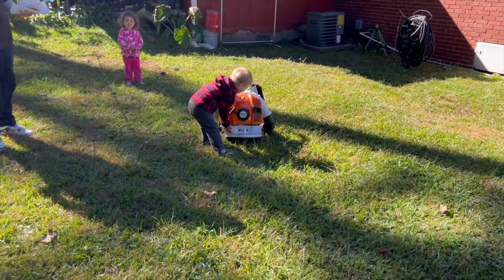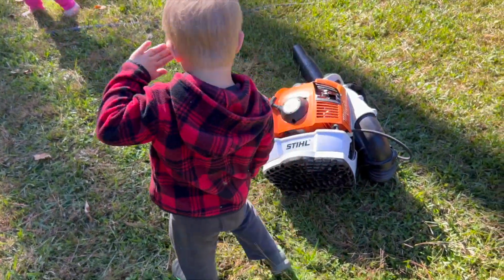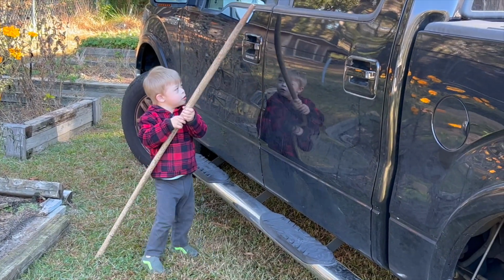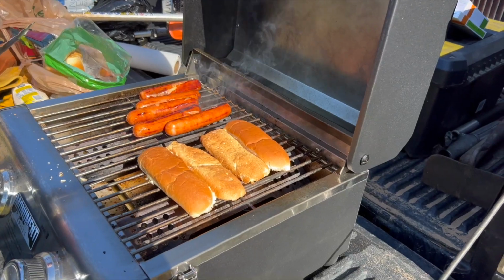This little guy was so cool, though. He even tried to use the new technique on the backpack blower. That was cool. And then he just went out of his way, and he gave my truck a wash, which, I'll be honest with you, it really needed it. I thought that was really cool. All in all, I'd call this a pretty good day.